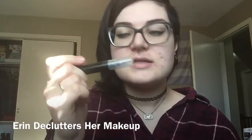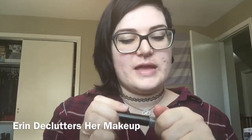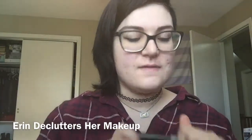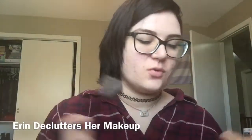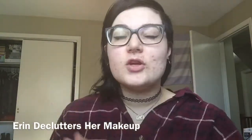Tragically, I have to get rid of this e.l.f. makeup removing pen because I've used it to death and there's nothing left in it, and I can't find these in stores for the life of me, like anywhere. Even the store that I bought this one at, so I'm gonna have to order them online at some point, but one of my favorite items I've ever used.